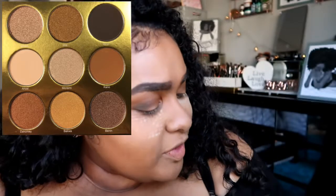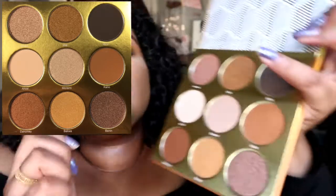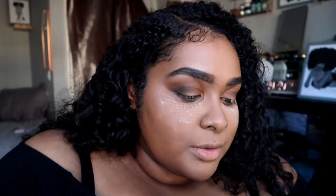And now I'm going to go in with Dahomey. Or should I use Benin? Or Idia? Oh my god, they're just all so gorgeous. What should I use? It does have a little bit of kickback in the pan. I don't know if you can see that, but that's never really bothered me because Juvias Place palettes are so pigmented.